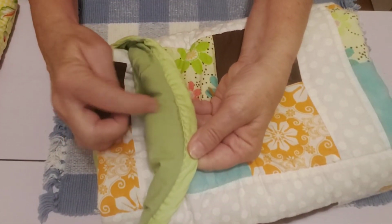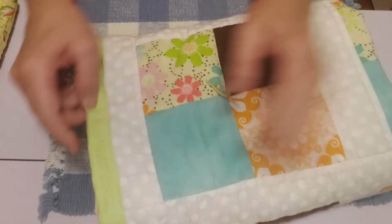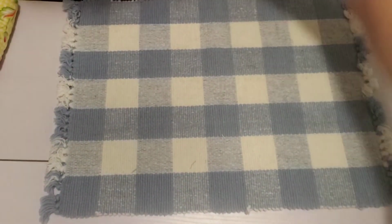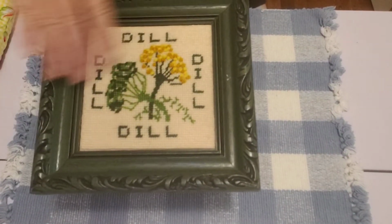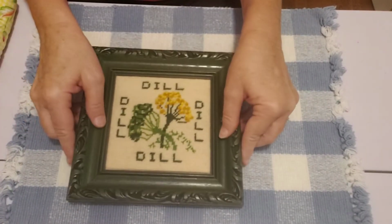It's like I got a little bit of a mossy green here all over the back, and then that lighter green trim. And then a few more things. I've got this dill herb stitchery, and it's in this nice wooden carved frame. It's like a forest green frame, and I just thought it was so pretty.